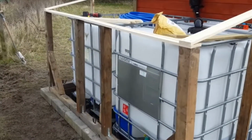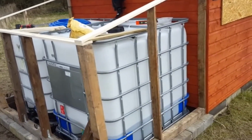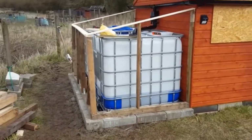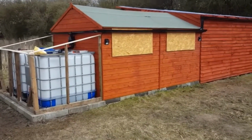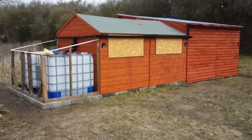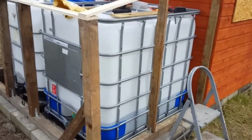Got a few more pieces to go on, but it's probably about 90% there. It will need cladding, of course, but we're getting there. We're making good progress. It's just as usual. The day isn't long enough, but we'll see how we get on with the rest of it. Quite happy so far. That's been a bit of a struggle, but it's in.